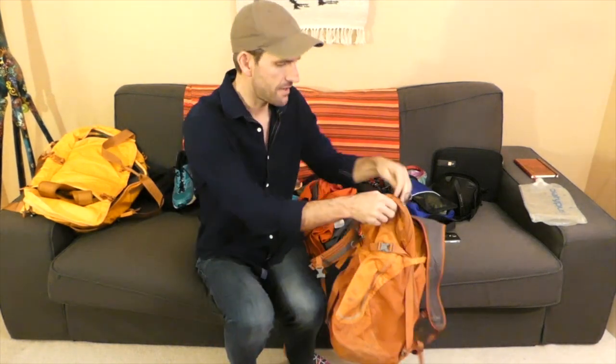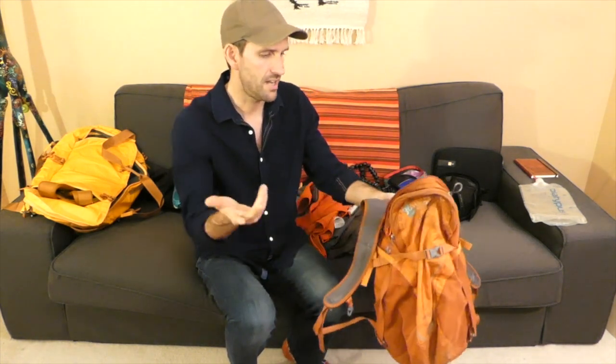But that fits in there, and then I fill this with my camera equipment, and then a spare layer, maybe my water bottle, and then a lightweight rain jacket, and I'm good to go for the day.